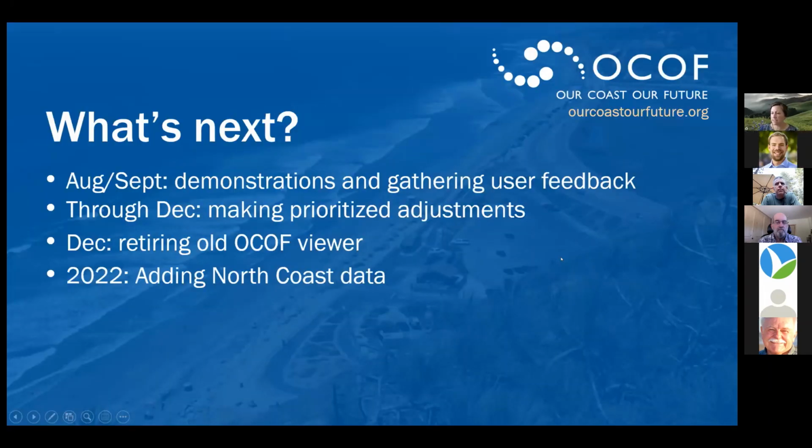So in terms of what's next, really in the next month or two, we're doing these types of demos and gathering feedback from you all. So please, as Jean mentioned, contact us both for OCOF and for the HERA tool, so that we can see how people are responding to the new tool. Through the end of December, we're going to be making some prioritized adjustments to the viewer as we are able. And then in December, we are officially retiring the old OCOF viewer.